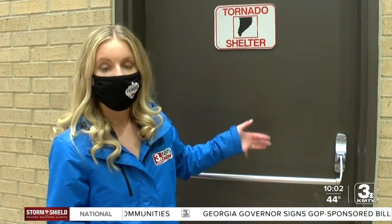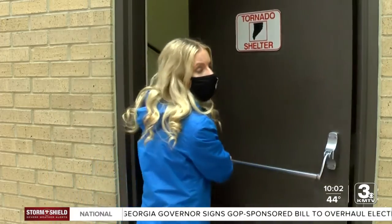Severe weather can happen on vacation as well. So if you're flying into an airport, pay attention for signs like these so you know where to go in case of an emergency. We start with annual training that's conducted in March of every year, where we review procedures with our staff and that of the tenants at the airport.